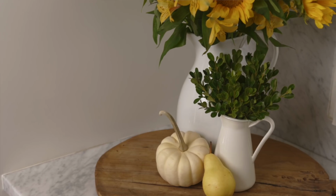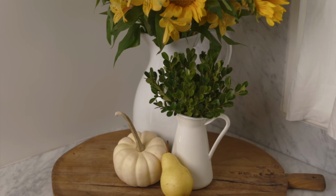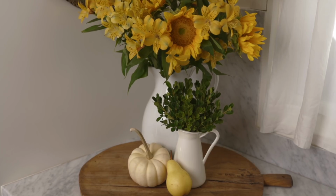Okay, another little item that I cannot resist, no matter where I see them, is the white pitcher. This one's enamelware. Wow. Even better. So darling. Absolutely love it. Comes in 2 sizes, 6 inches and 8 3/4. This size was $14.99. I think it's so charming. And again, another item you could add into any vignette.